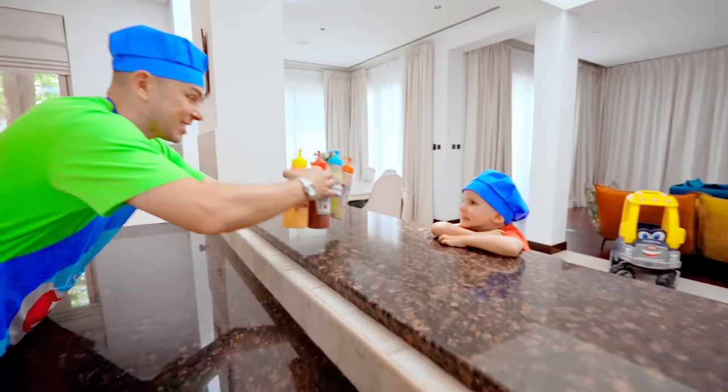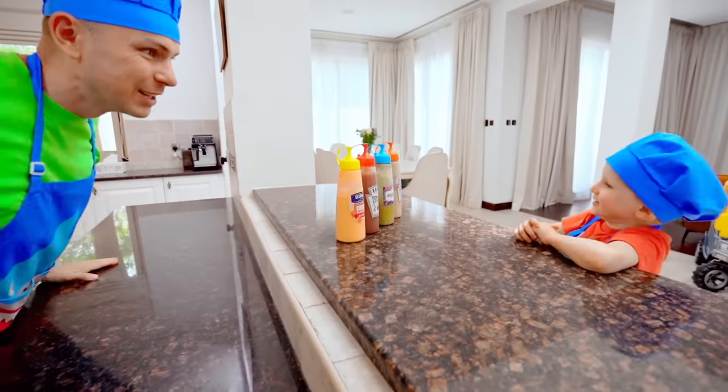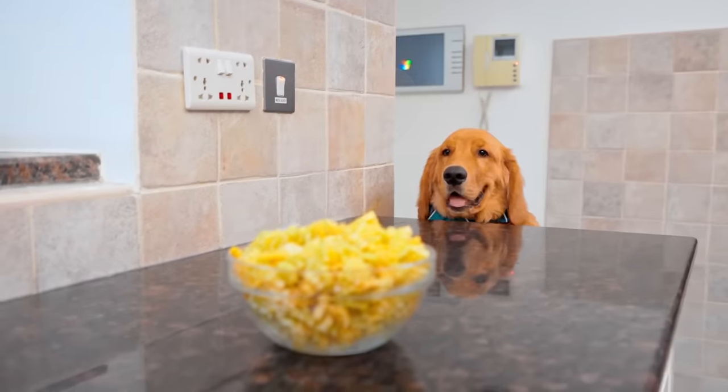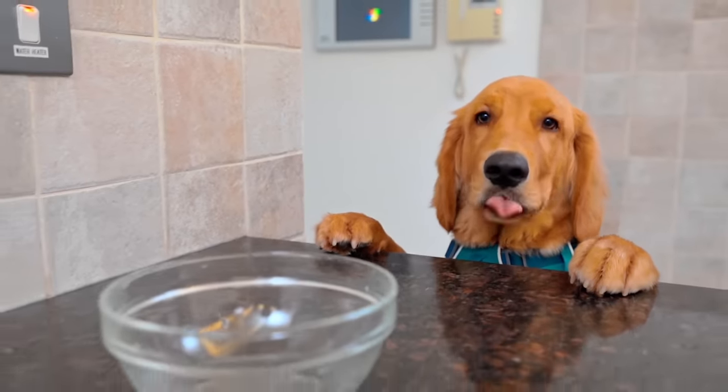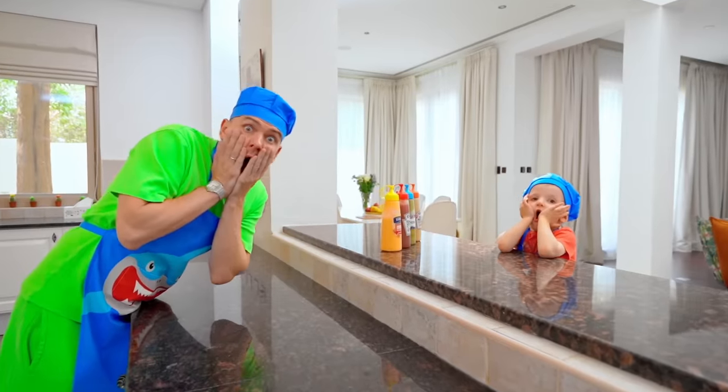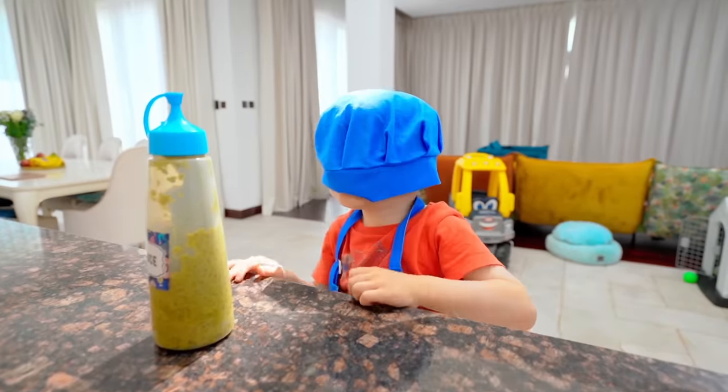Alex, let's choose the sauce. Which one do you want? Uh-oh. Luke has eaten all our pasta! But that's not a problem. Let's make a pasta by ourselves!